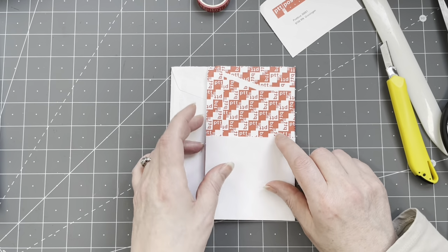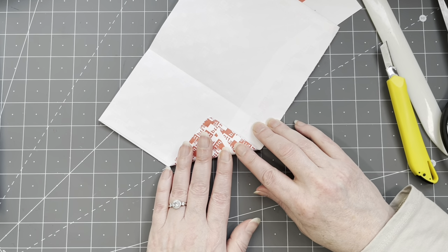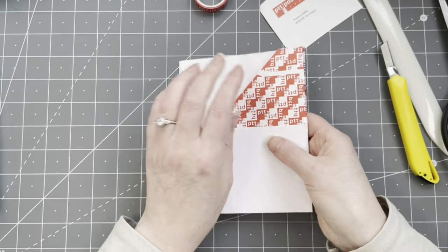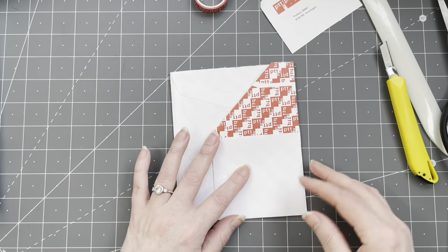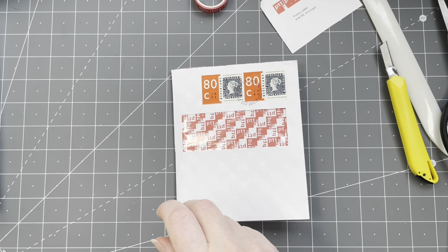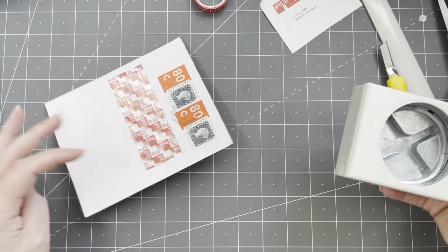Maybe we could slant this pocket. Yes. Oh, yes, that'll look lovely. Yeah. Notch. Let's make a notch first. Now, I'm going to take out the biggest circle punch that I have.